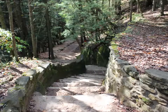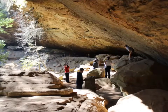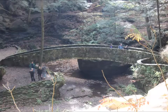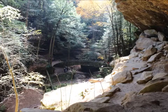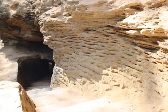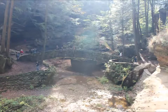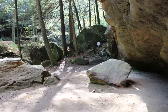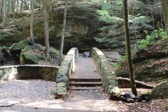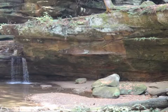We're starting our descent. After our descent, this is the main area. You can head to the left and go to the upper falls, or you can head to the right and go down to the lower falls.